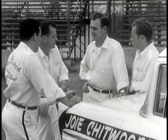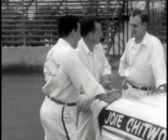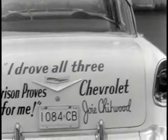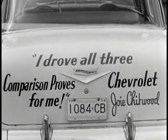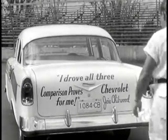Yes, this is the outfit, and this is the slogan they swear and live by. I drove all three. Comparison proves it's Chevrolet for me. And here's a man who should know.